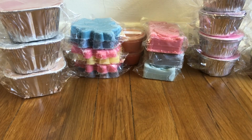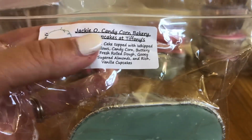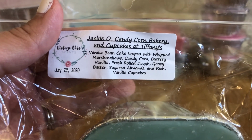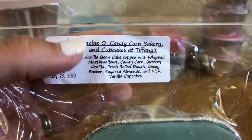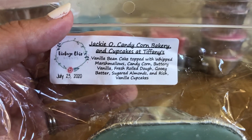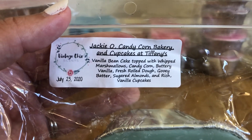And then last one, here we go. We've made it to the end. This is Jackie O, Candy Corn Bakery, and Cupcakes at Tiffany's. Ready for this description? Vanilla bean cake topped with whipped marshmallows, candy corn, buttery vanilla, fresh rolled dough, gooey batter, sugared almonds, and rich vanilla cupcakes. Like I was just talking about, I love her Jackie O. It is strong. For a vanilla bean cake scent, oh my gosh, it is so strong. It's so good. It smells so authentic to me. It's just such a nice, cozy, yummy scent.